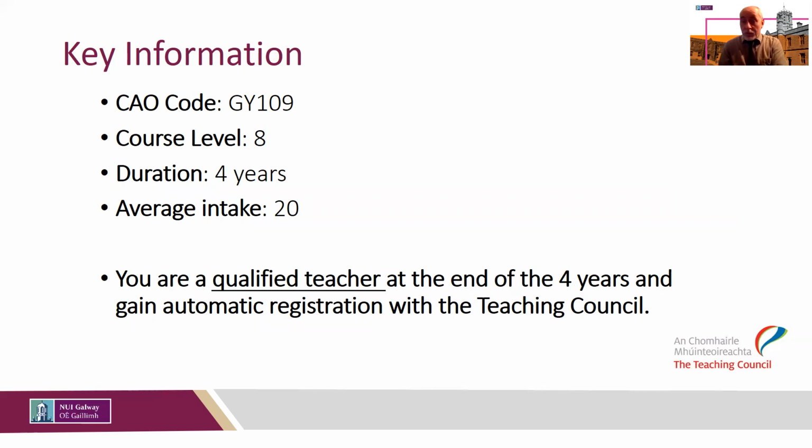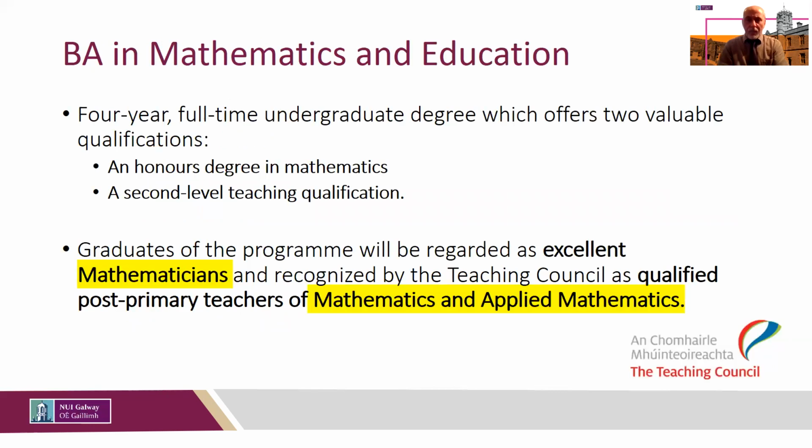So you would be a qualified teacher at the end of the 4 years of this course and gain automatic registration with the Teaching Council. This is a 4-year full-time undergraduate degree, which offers 2 valuable qualifications: an honours degree in mathematics and a second level teaching qualification. So you would be both a qualified teacher and a qualified mathematician. Graduates of the programme will therefore be recognised as excellent mathematicians and recognised by the Teaching Council as qualified post-primary teachers of mathematics and applied mathematics.